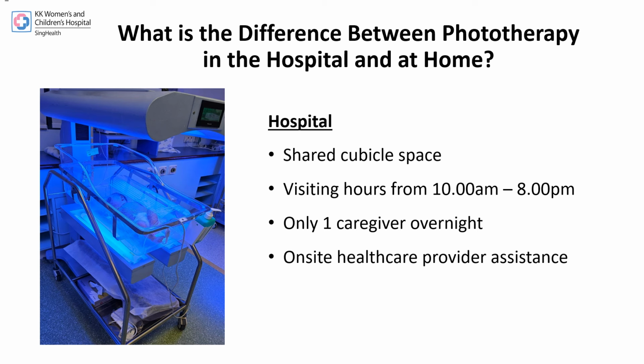In the hospital, the baby will be nursed in a shared cubicle space with other patients and caregivers. The visiting hours are between 10 a.m. to 8 p.m., and only one accompanying caregiver may stay overnight with the baby. Vital signs and intake output monitoring will be done by the nurses in the ward. As in a hospital setting, assistance and attention by the healthcare team will be available 24/7 on site.